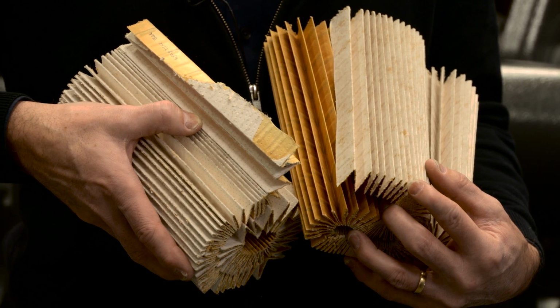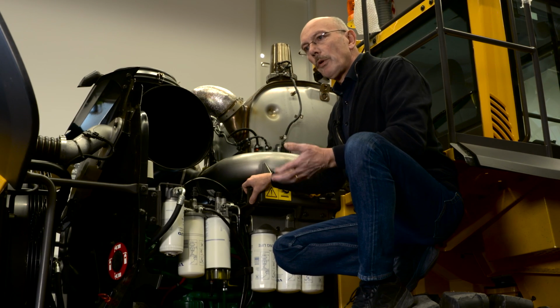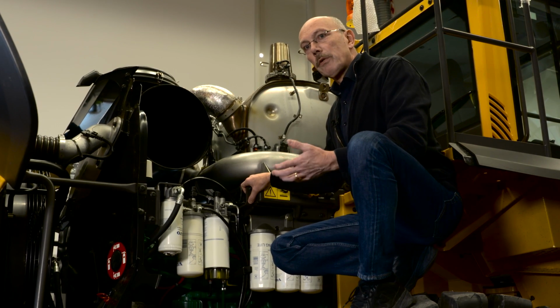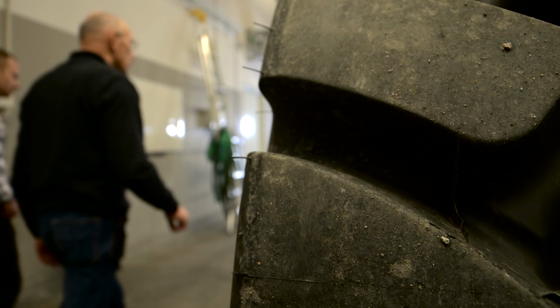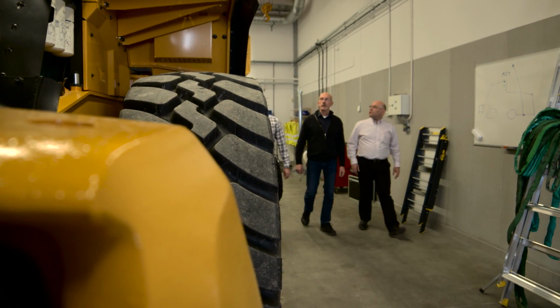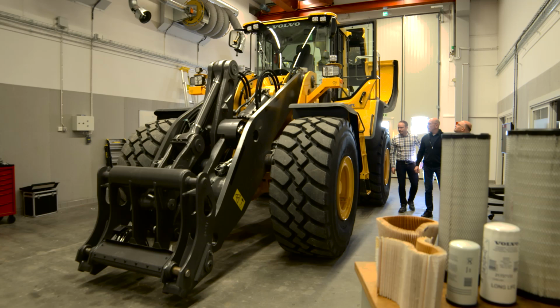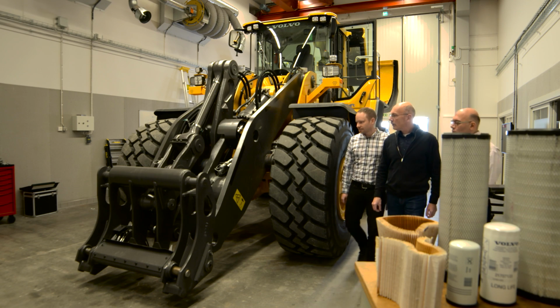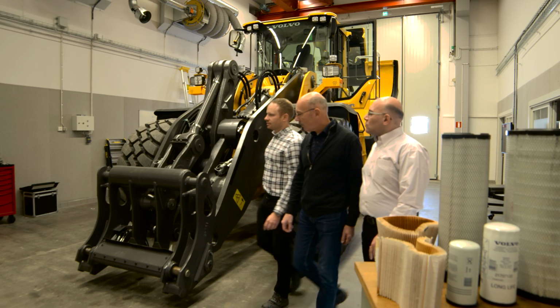To buy a cheap filter on the internet, when you don't know the source, you don't know the quality, is to play Russian roulette with your machine. Genuine Volvo filters bought from an official dealer will keep machinery running between services at maximum efficiency. The difference in price between cheap online products and the real thing is negligible. But the final cost of buying cheaply may end up far higher than expected.